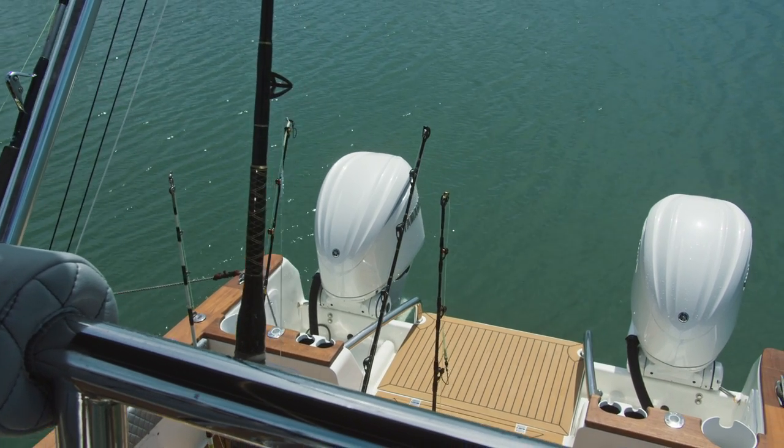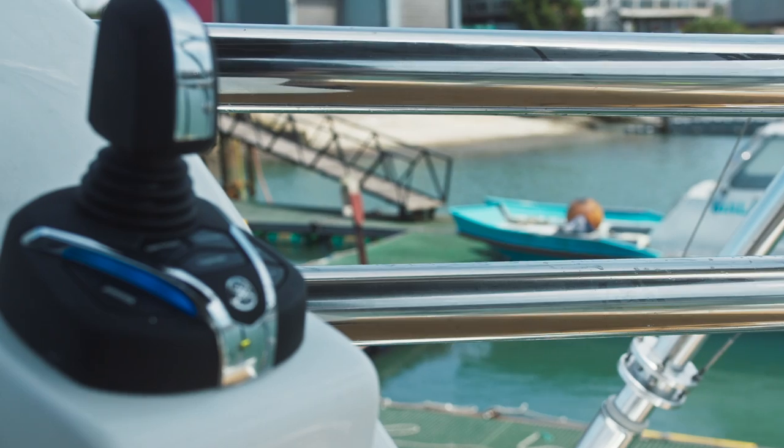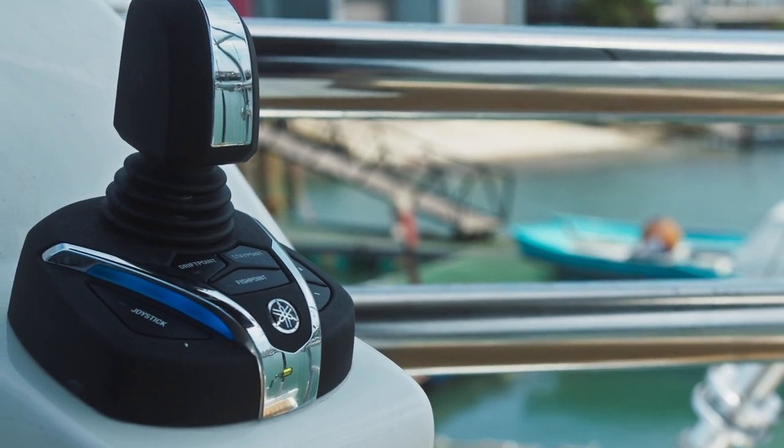We have to remember that this is still a ski boat at the end of the day. We're going to show you around today, show you what you can do, what's on it, and what it's all about. Very excited. Can't wait. Let's check it out.